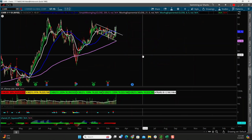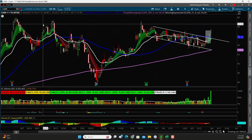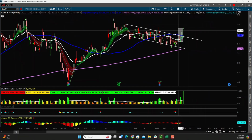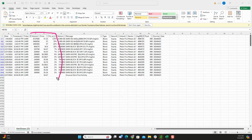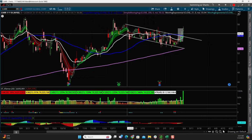Now let's go ahead and go over to the daily scenario. Come over here. I like how we have this bear flag. And something that I have boxed out here that is worth watching is where all these transactions occurred, in the gray box right here. So what exactly does this mean?